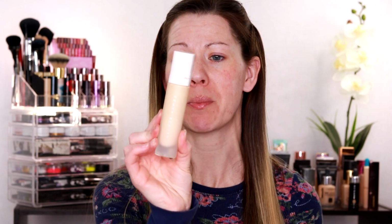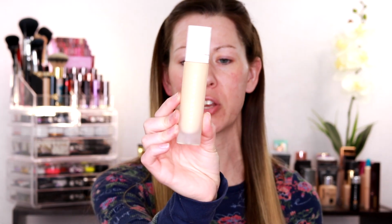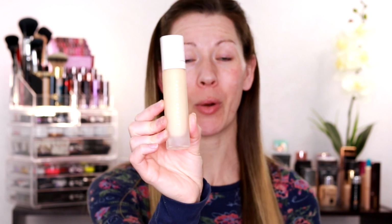Another foundation that I like just for that purpose is the Fenty Beauty Pro Filter Soft Matte Longwear Foundation. This one I cannot wear by itself. It's just way too heavy looking. It makes me look a lot older than I am. It settles into all my lines. But I do like this to help extend the longevity of more luminous foundations or more natural looking foundations.